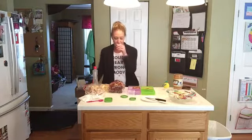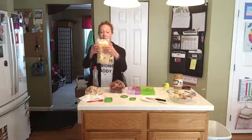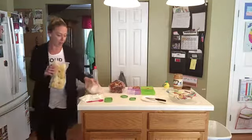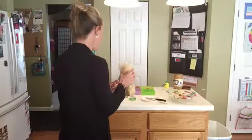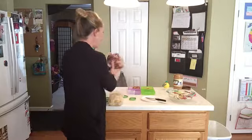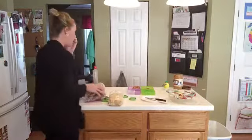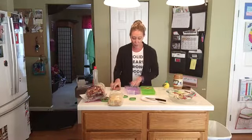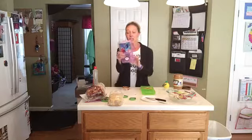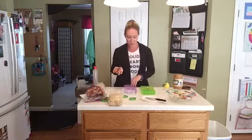What I always love to have as options for my kids are the mini frozen waffles. They're super cute. The mini frozen waffles, the mini pancakes, and I buy the whole grain whenever possible, and then the mini whole wheat bagels. I asked my kids what they wanted yesterday, and one wanted mini pancakes and one wanted a bagel. So what I've got here is just their sandwich containers, and I like to use the reusable ones because it makes less waste. They put it back in their lunchbox and you wash it out.